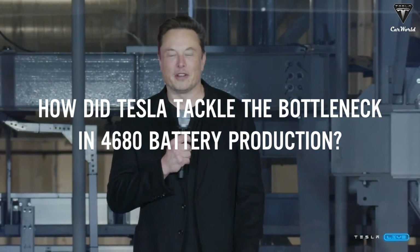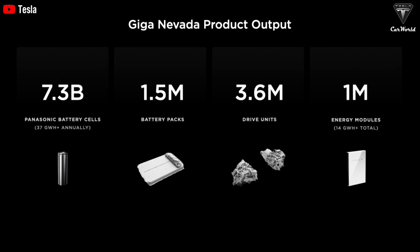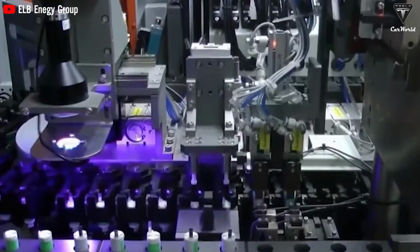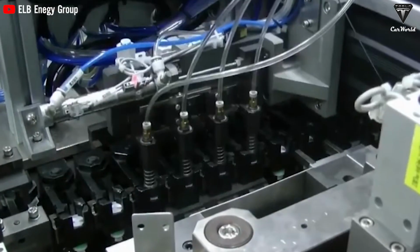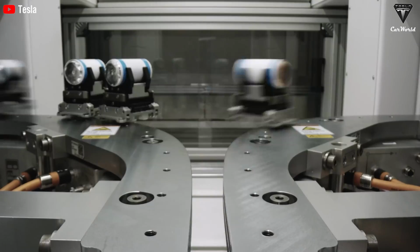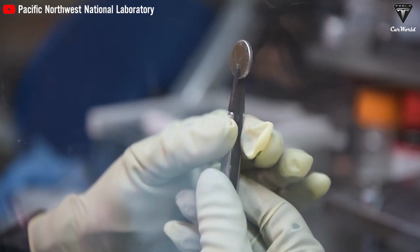How did Tesla tackle the bottleneck in 4680 battery production? Tesla's revolutionizing battery production through a series of advanced manufacturing technologies and strategic partnerships. In 2022, Tesla invested $3.6 billion in battery research and development, with a significant focus on enhancing automation systems. This investment supports the deployment of cutting-edge technologies such as Tesla Bot, which performs critical tasks, including transportation, assembly, and welding within the battery production line. Looking back at the difficult period before, early in the production of the 4680 battery, Tesla did struggle with the manual production process, with more than 60% labor and only 40% of the process being automated, and that led to delays and inefficiencies.